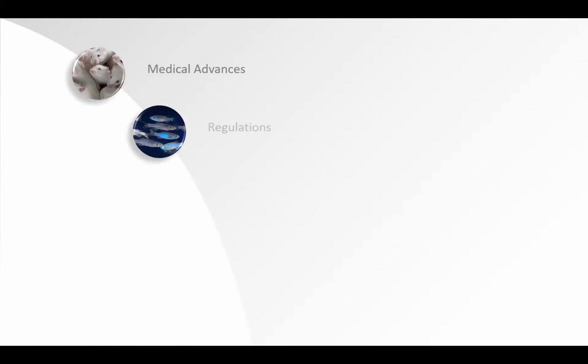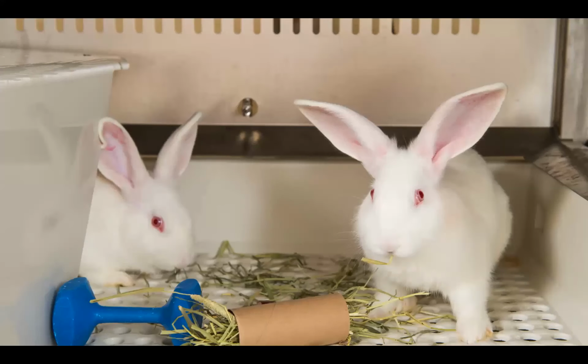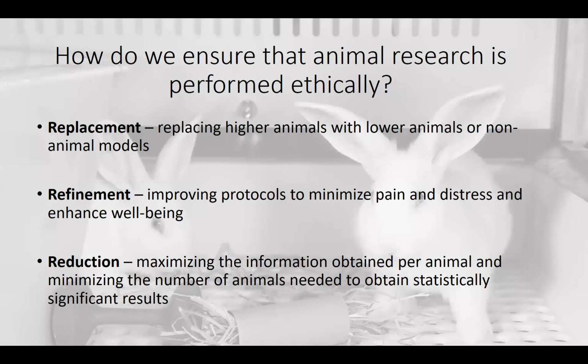So now that we've established that animal research is important and necessary, how can we ensure that it is being performed in an ethical manner? One of the guiding principles for conducting ethical animal research that's used all over the world is called the 3 R's. These stand for replacement of animals with either non-animal models or with less sentient animals. So instead of using a dog, if you can use a mouse, that's better. Instead of using a mouse, if you can use something like a Drosophila fly, that's even more ideal.